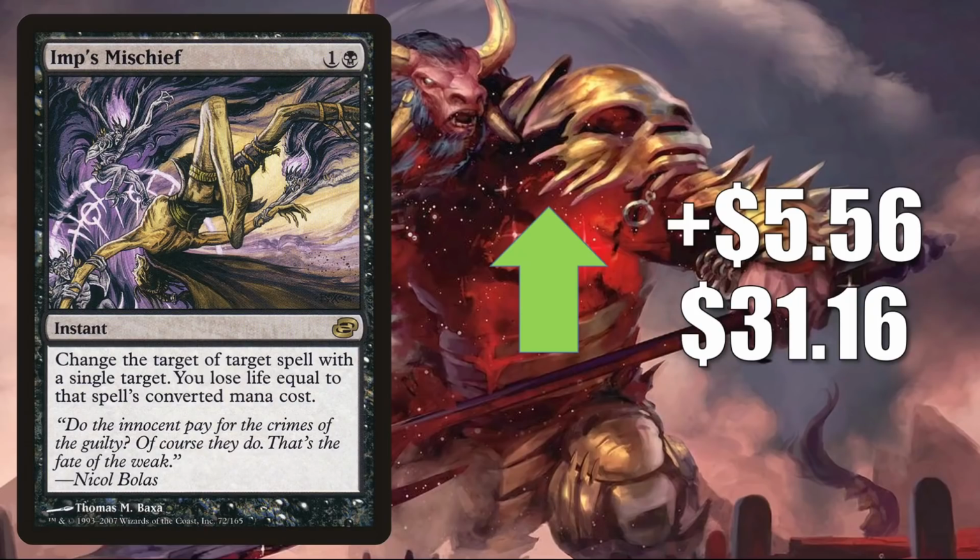Imp's Mischief, this goes up $5.56 to $31.16. So these color pie bending cards always see a good amount of play in Commander. This one is getting more play now because of Kaldheim cards again. Tergrid, God of Fright, as you could have guessed. Also Valki, God of Lies and Tibalt, Cosmic Impostor. But the real story here, and the reason it's moving up this much right now, is because it turns out this is not getting reprinted in Time Spiral Remastered.